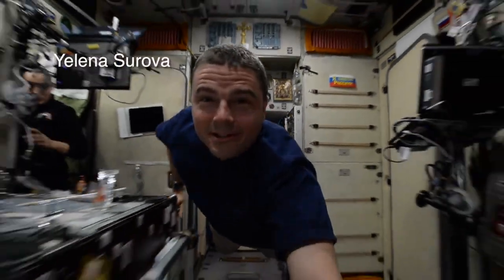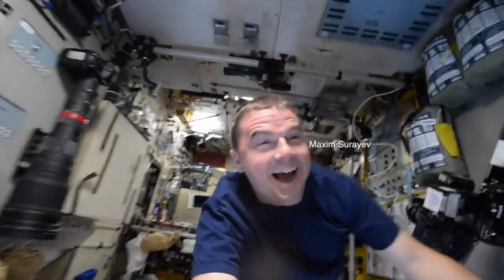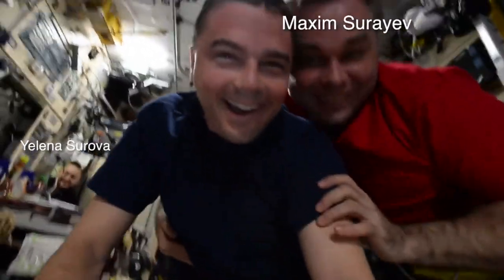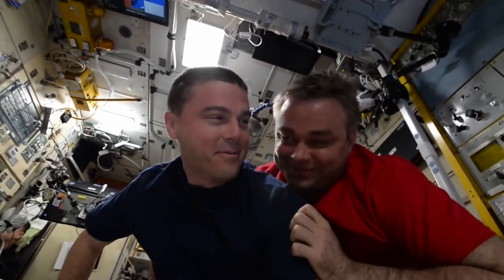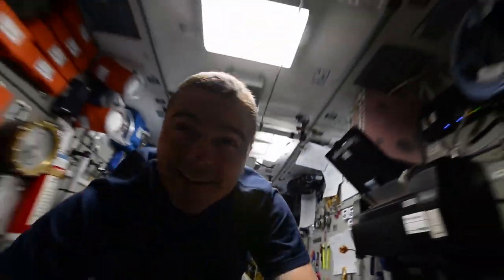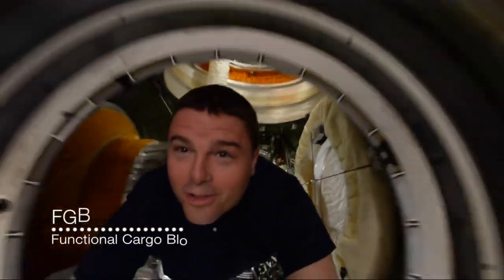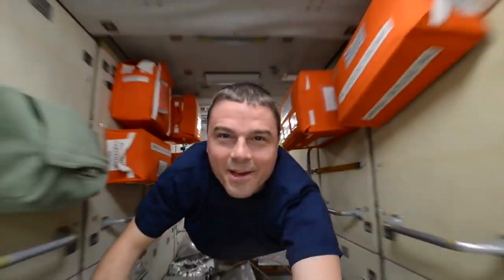Oh, Toby, otra. Dinner table again, got Max. It's very difficult to squeeze through the Russian segment, especially when Max is here. And now we're going through into the FGB. Looks like we got a nice flight path here. Should be able to make it.